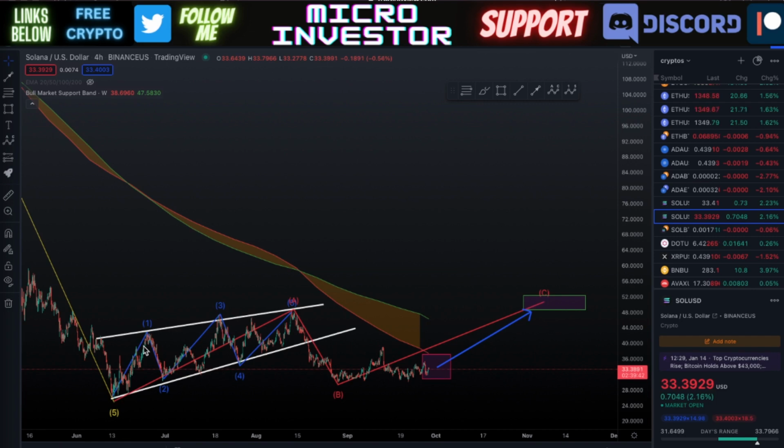Now, for anybody that is confused about the way that I do the technical analysis and the price prediction, I use Elliott Wave theory, and pretty much what I'm doing here is I'm finding different wave patterns. There are a lot of different wave patterns within Elliott Wave theory, but I always look for a 5-wave pattern or a 3-wave pattern to get a general understanding about what's going on.